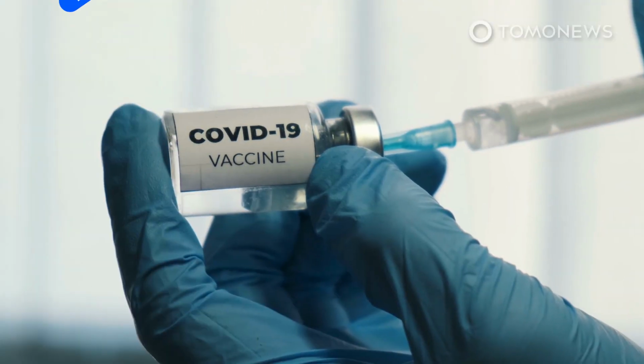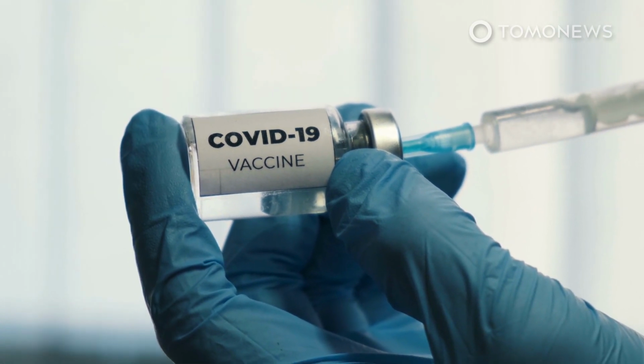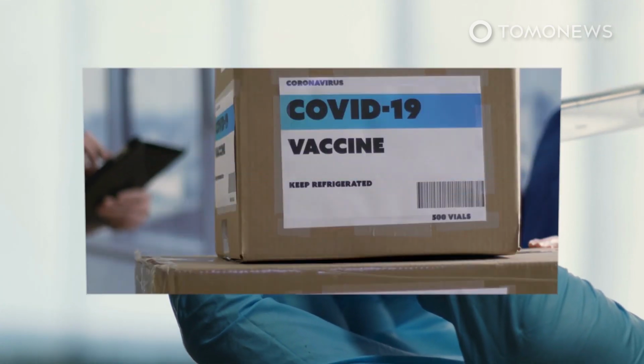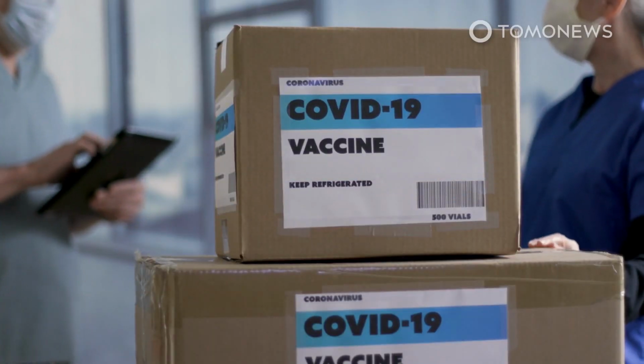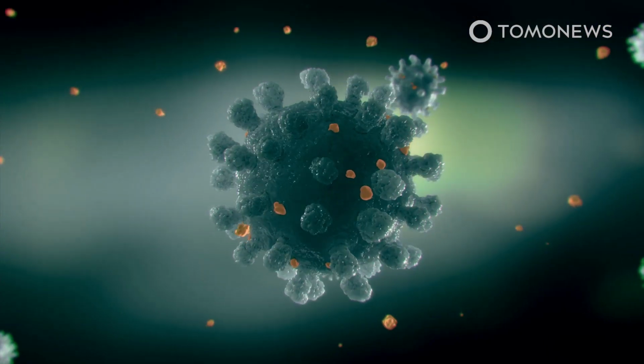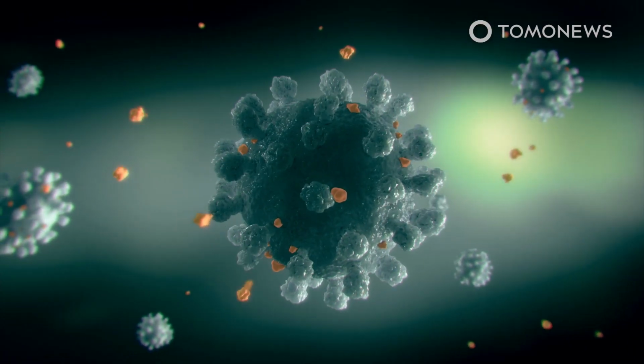A powerful new COVID-19 vaccine from Novavax uses a different approach from previous vaccines and has been found to work well in more than 90% of tested individuals. These results are paving the way for it to be available later this year in the US and elsewhere. The Novavax vaccine uses purified pieces of the coronavirus to spur an immune response in the body.